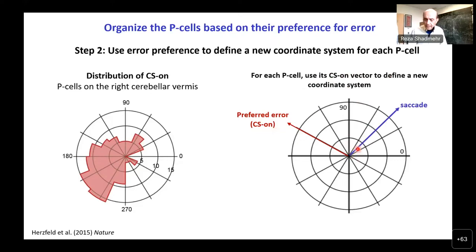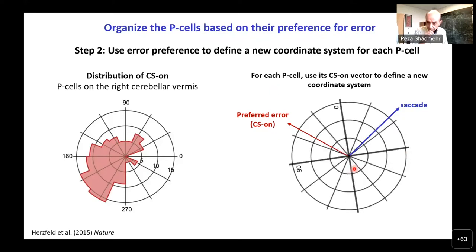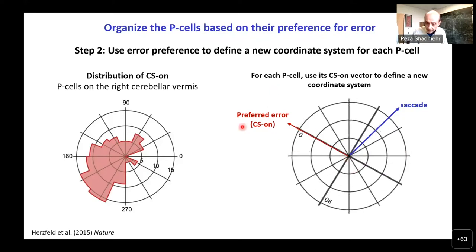Now, suppose you make a saccade. This is the saccade that you made. Now, we would call this saccade a 45-degree saccade because arbitrarily we've chosen this to be 0 and this to be 90. But now what we're going to do is rotate our coordinate system so that 0 becomes the preferred error. In that case, this is not a 45-degree saccade. This is a CS plus 250 saccade. So the movement now is with respect to the preferred error of this Purkinje cell.